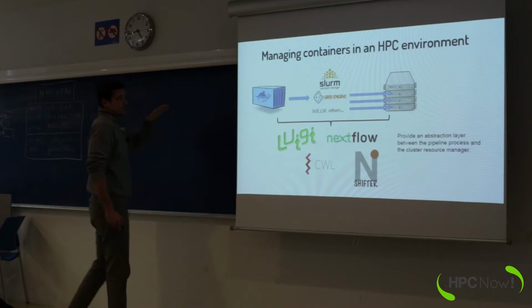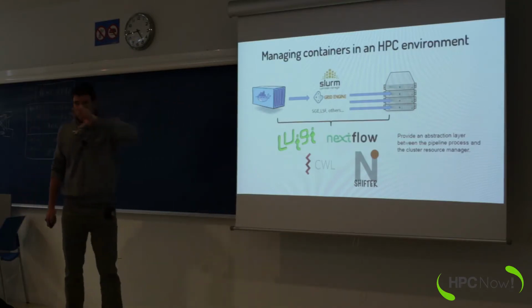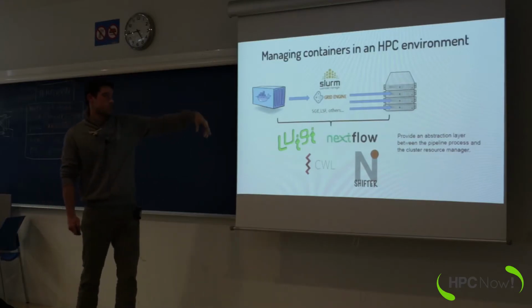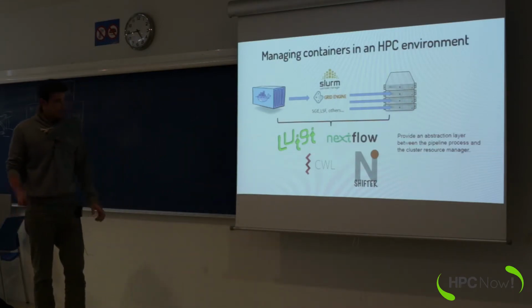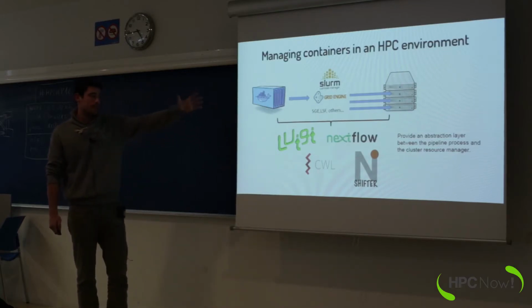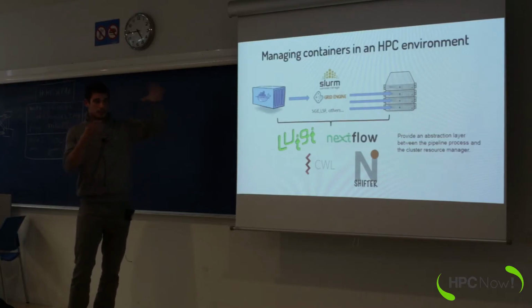So now we have a way to define what we want to do with the different workflow languages. We have a way to encapsulate each of the steps and their dependencies. Now we need a way to send all these executions to our HPC cluster, which will be controlled or managed by Slurm or any of the other workload managers. And this is what our research in the last few weeks and months has been about. We're looking at different tools that provide an abstraction layer between the cluster resource manager and the pipeline itself, that is, the containers together with the list of tasks that we want to do.